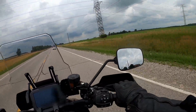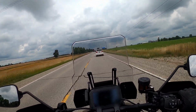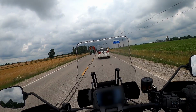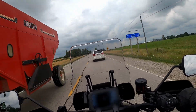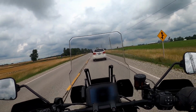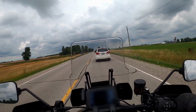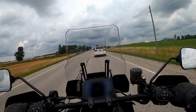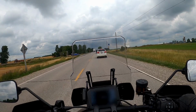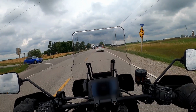Make your mistakes on that smaller bike, because it's going to hurt a lot less dropping something like a Honda Rebel or a Yamaha V-Star 250. And when I say the Rebel, I'm not talking the 1100. I'm talking like anywhere from the 250, 300, or the 500. It's going to hurt a lot less to drop one of those than it is a $20-some-thousand bike.